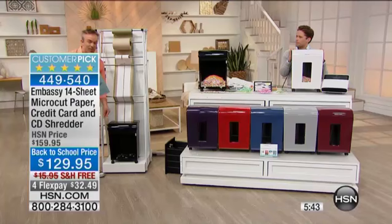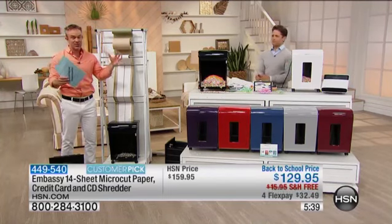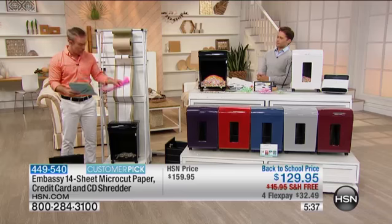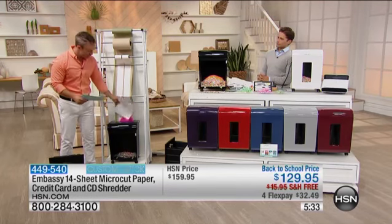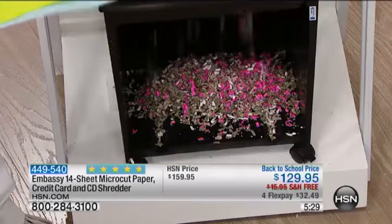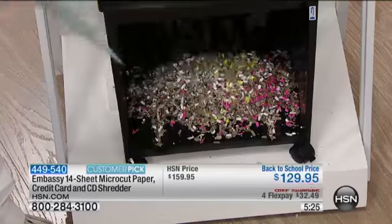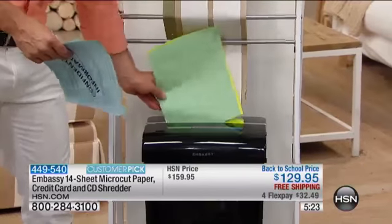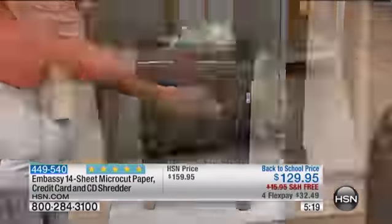And I just want to show you how much of a beast this unit is. We have rolls upon rolls of paper because we want you to see this keeps going and going, but we'll continue to perform to shred all those different documents and continuously turn it into mulch. Because remember, this is microcut technology. It is fast, it is efficient, it will go through staples, it will go through credit cards, 14 sheets at a time. But at the end of the day, what are we walking away with? We're walking away with security.